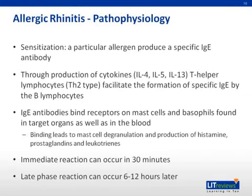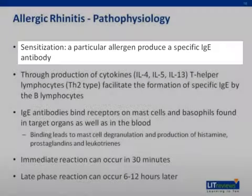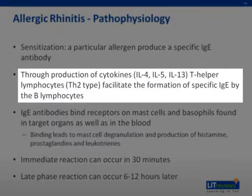So what is the pathophysiology of this disease? The immunology is complicated, but basically, one of the first steps is sensitization, where a person with a tendency towards allergies produces an antibody, which is of an IgE subtype, specific to a particular antigen or allergen. An allergen is a protein, like a pollen for example, which produces an allergic reaction.